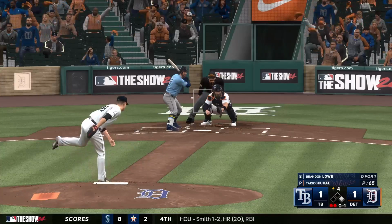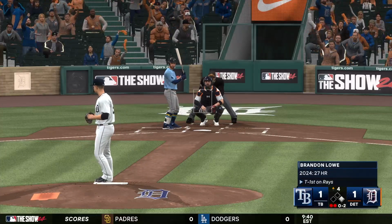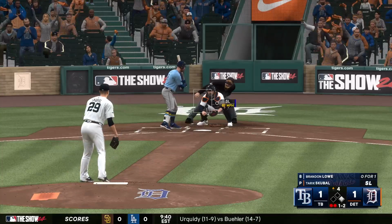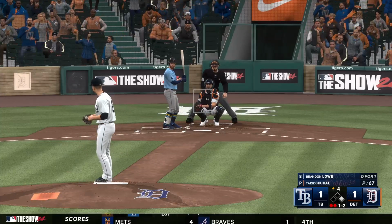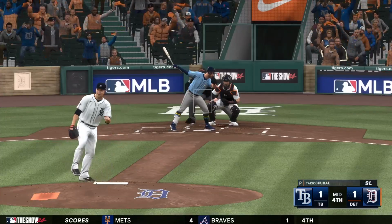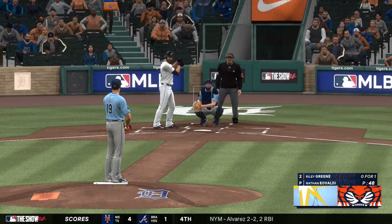And the 0-1. Swing and a miss, and he was fooled. That pitch started in and ended up on the outside edge. Just changing planes and very difficult, especially for a left-handed hitter to track. Two outs. And a swing and a miss. And that's that.